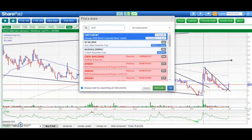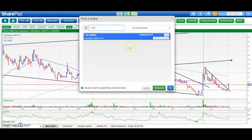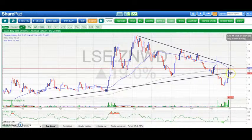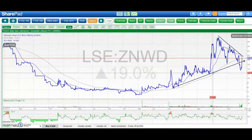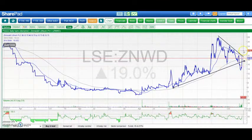Finishing off with Zinnwald, and here we've got a situation where the shares have regrouped after their recent sell-off. Nice break back above that uptrend line there from back in last year. And the current view is that while we're above the 17 pence level, looking towards a retest of 28 pence over the next 1 to 2 months.